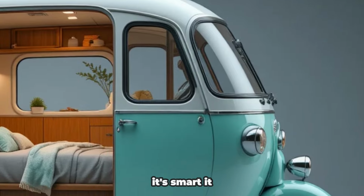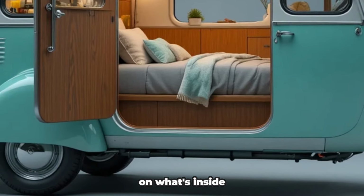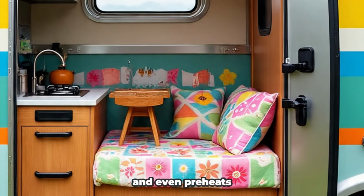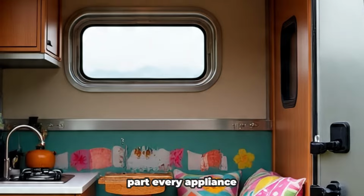The kitchen isn't just efficient, it's smart. It learns your cooking habits, suggests recipes based on what's inside your mini fridge, and even preheats your oven before you say a word. And the best part?